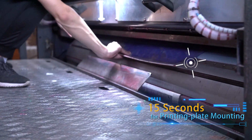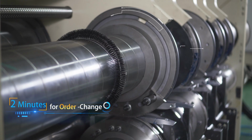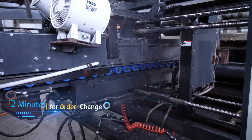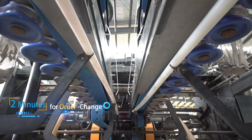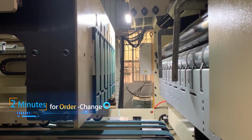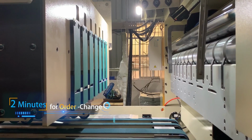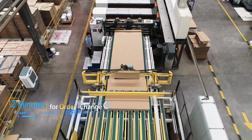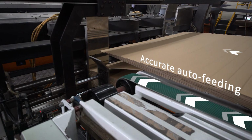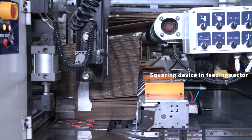Also, the new fixed type unit is adopted for Shinko Super Alpha to achieve a non-stop order change within 2 minutes. This greatly optimizes the production efficiency. Each unit is driven by servo motors to enable a high precision and quality printing effect.